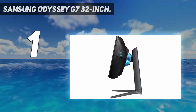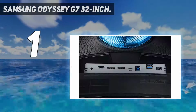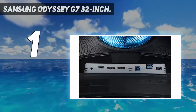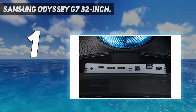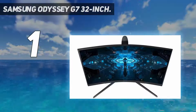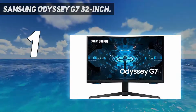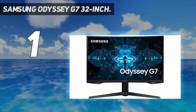And number 1. Samsung Odyssey G7 32-inch. Earning a 5-star rating from Tom's Hardware, the Samsung Odyssey G7 32-inch is the best computer monitor. For gamers, it boasts the strongest curve currently available, 1000R, for incredible immersion, along with speedy gaming numbers.